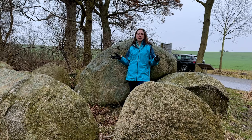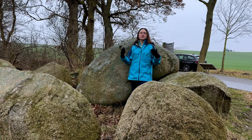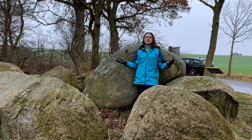And they were rewarded with a feast. And so there had to have been a surplus of agriculture and animals in order to provide for these feasts to bring everybody together to build these monuments.